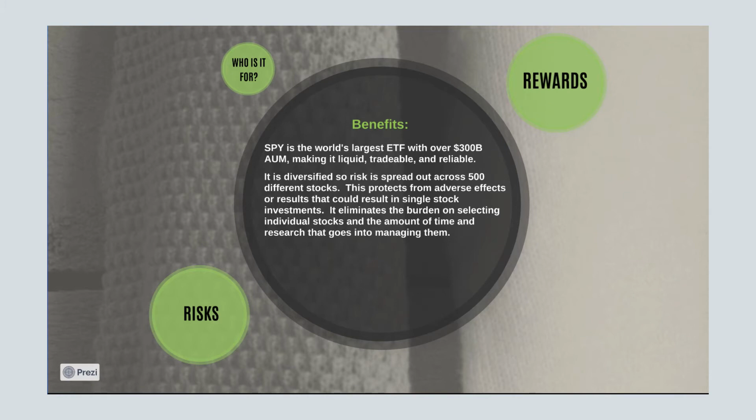The fees to invest in SPY are reasonable. For example, the cost to put on a $10,000 position is only $9.45.